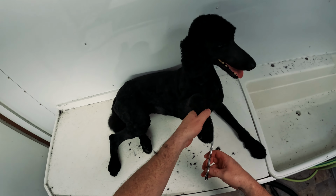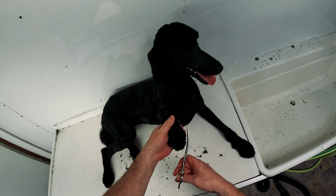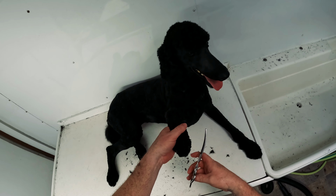This dog is joyful to be around. Most poodles are this great. There are very few exceptions.